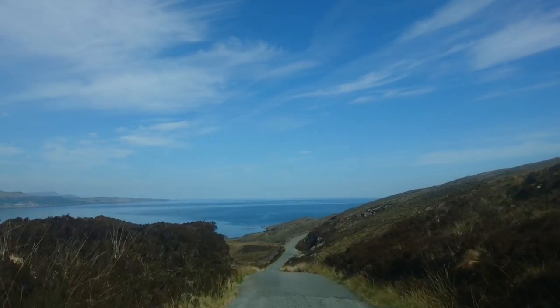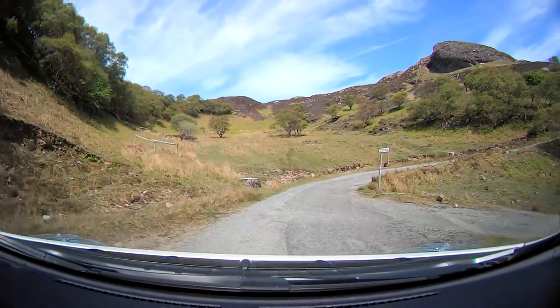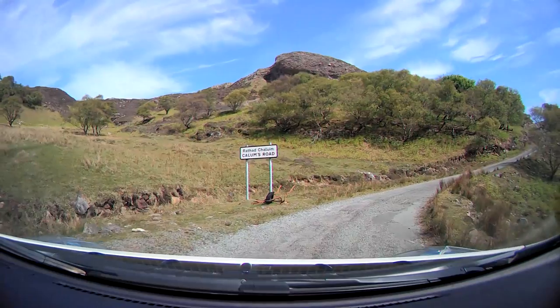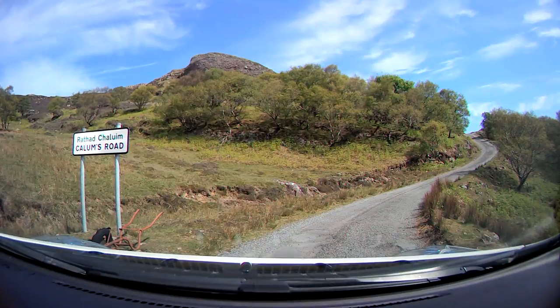As we approached Brochel, the gradients became more undulating and the road more tortuous, but nothing compared to what greeted us on Calum's Road, which was built by island resident Calum MacLeod between 1964 and 1974, using a shovel, a pick and a wheelbarrow. Tell you what, Calum, you're some roadsmith. Scream if you want to go faster.